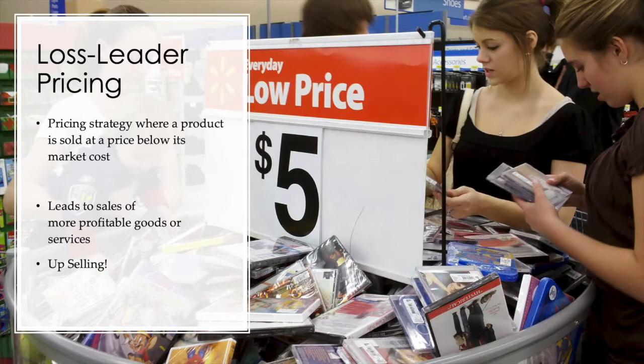Well, what about this? Loss leading prices. I don't know if you've heard of this. This is a retail trick. Here we are, Walmart, $5 DVDs. I don't know who watches a DVD anymore.